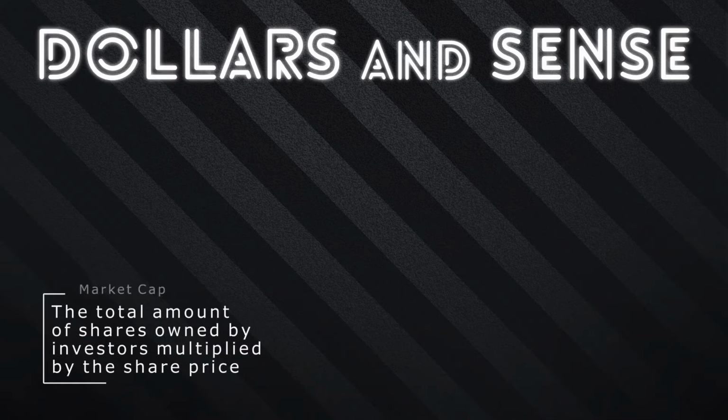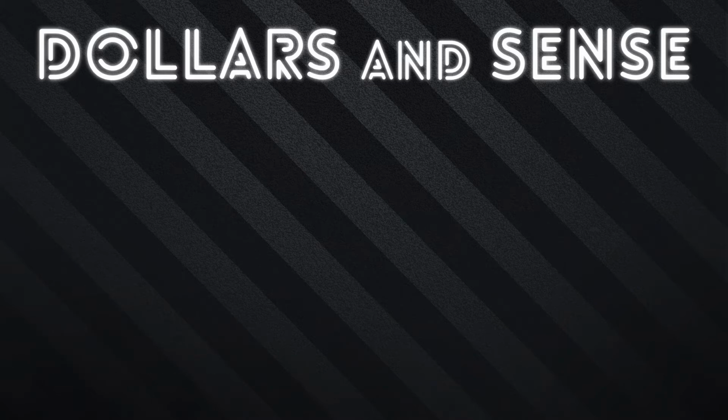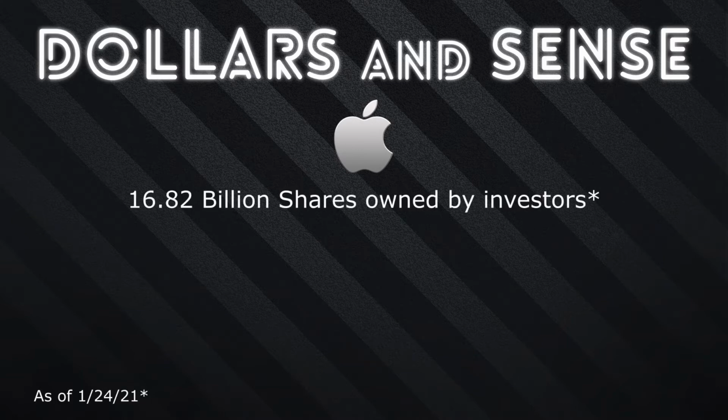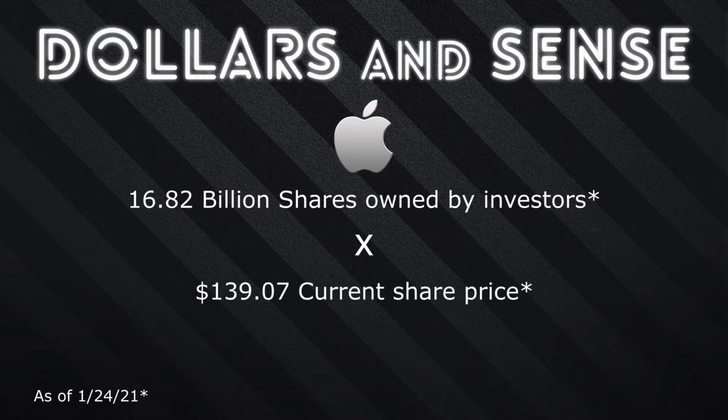Market cap is the total amount of shares owned by investors multiplied by the share price. We'll use Apple as an example. The total amount of shares owned by investors is right around 16.82 billion for Apple. We multiply this by the price per share and we get its market cap, roughly $2.4 trillion.